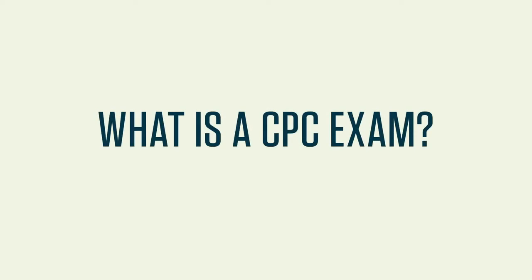What is the CPC exam? There are a number of certifying bodies for the medical coder, but the American Association of Professional Coders, the AAPC, remains the largest and most influential of these. The AAPC's Certified Professional Coder CPC exam is currently the gold standard of coding certifications. Let's take a look at the certification exam now.